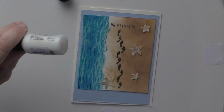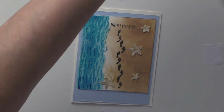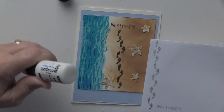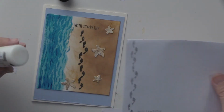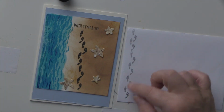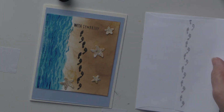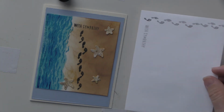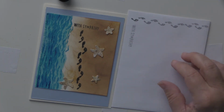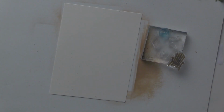And I made an envelope. Now this is, I used the light granite for this, and it just didn't come out as dark as I wanted it to, but I wanted to show you how this does work. And I put all the footprints up the side with sympathy, and I put all the footprints on the back. So that is card number 2. All right, project number 3.